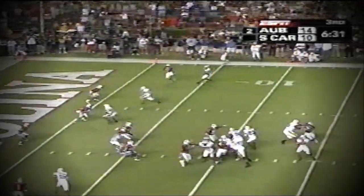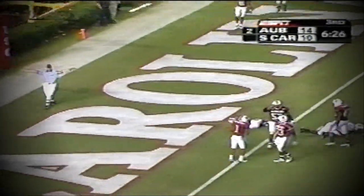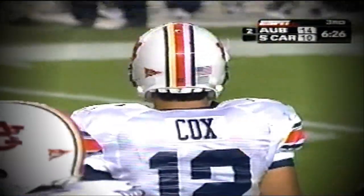Cox takes the deep snap. Little play action. Fires it in the middle. Tipped up and incomplete. They were trying to get it, I think, to Preche Rodriguez. Yep.